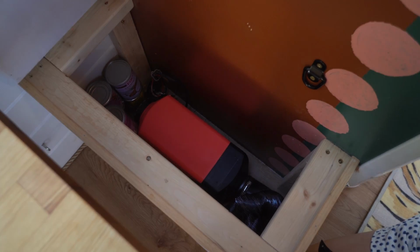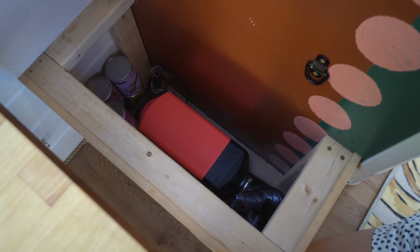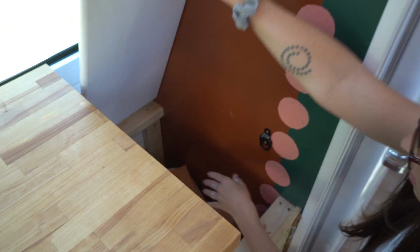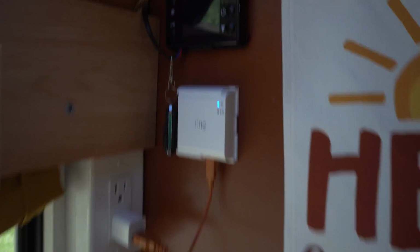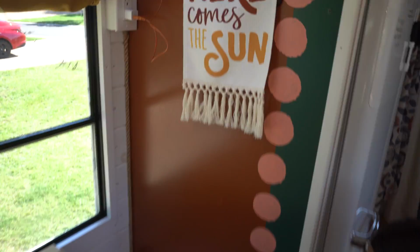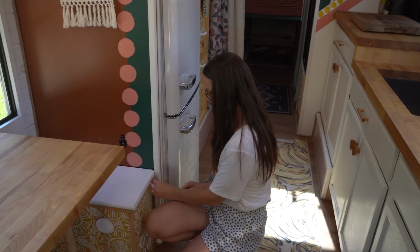Under Silas's little bench seat, right now it's storage, but this is our diesel heater. Which is not in use right now because it's really hot in Texas. Yeah, way too hot. And that's the Chinese diesel heater that you can get on Amazon with the little screen here. We've had a couple of issues with it, but it's been relatively decent, hasn't it?